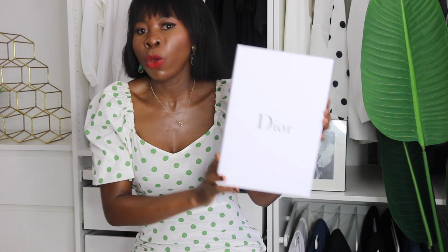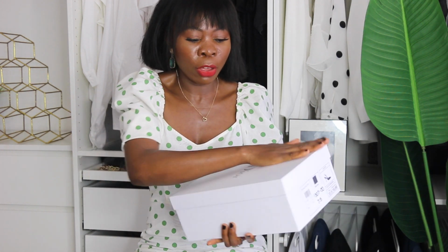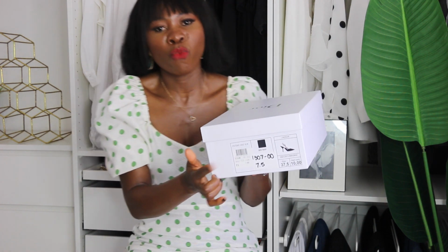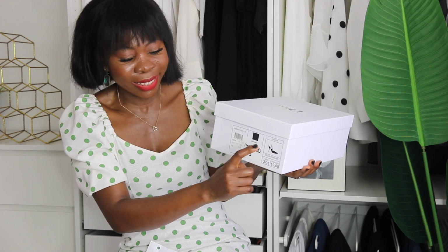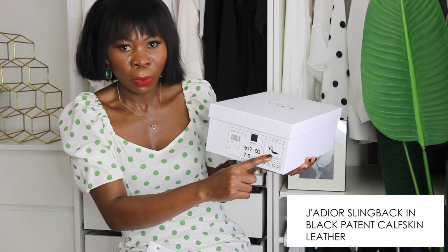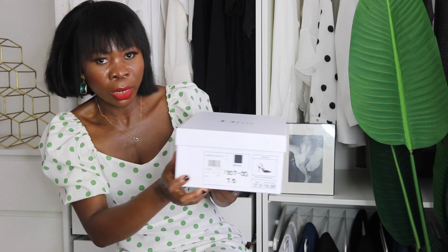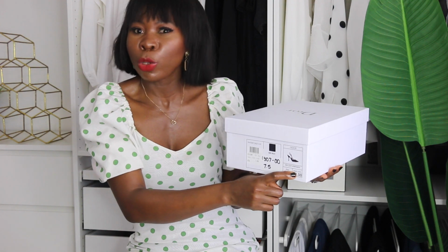We're gonna be reviewing what is in here. It comes in this white type of packaging box, as you can see right there, and this is the reference of what we're gonna be reviewing. The style we're gonna be reviewing is the Dior Slim Back black patent leather, calfskin. I got it in size 37.5 Europe size. US size is 7.5. That's what I wear. The height of the heel is 10 centimeters, which is almost 4 inches.